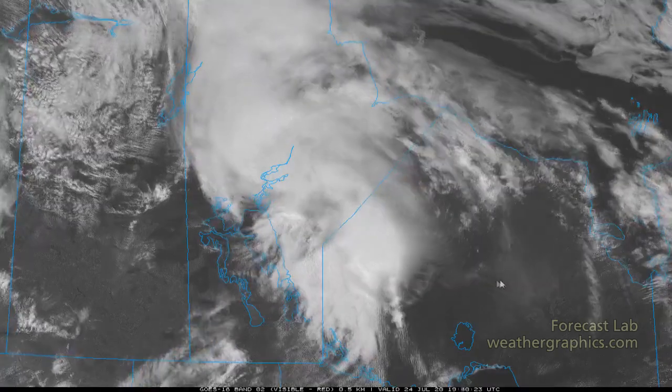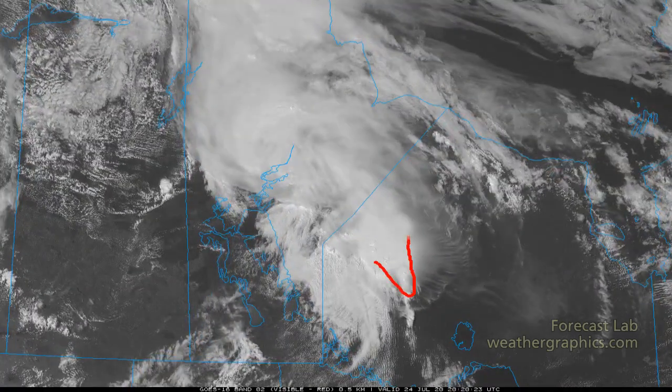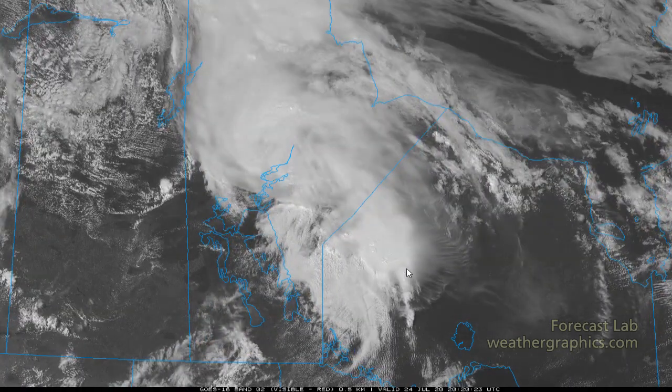Might as well take a look at Canada. There's Manitoba and northwest Ontario. Looks like some pretty good towers out there. This is going to be way north of the Trans-Canada Highway, so probably not really bothering anybody. Those anvils aren't particularly large, so there's probably not a whole lot going on. But this area out here, very moist and warm air mass all the way up to Hudson Bay.